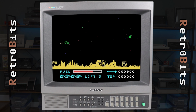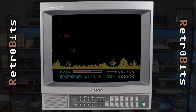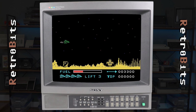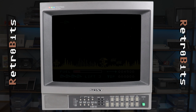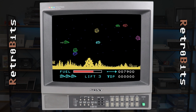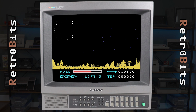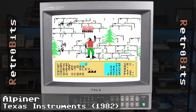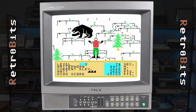Alert! Alien craft advancing. Good shot. Great shot, pilot. Caution! Asteroid belt. Countdown. 5, 4. Here we go again. Watch out! Ouch! Beware, falling objects. Oh no! Look out!